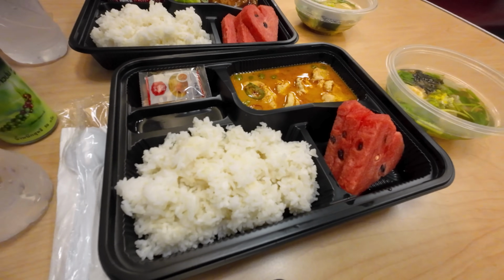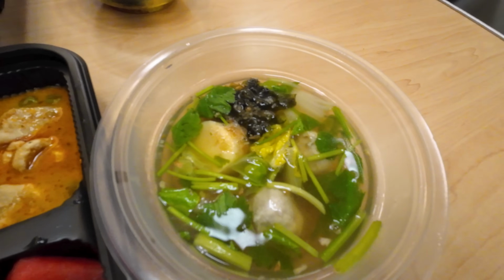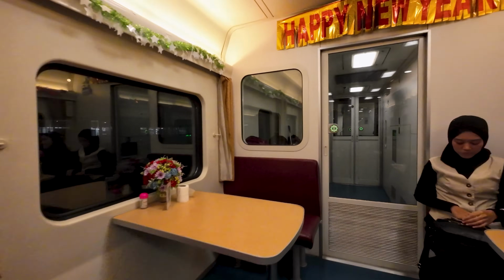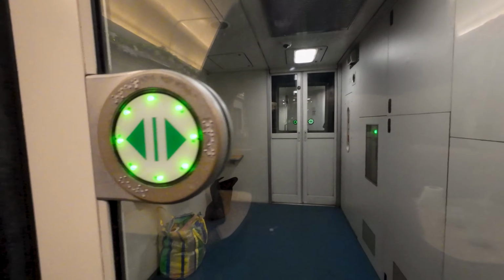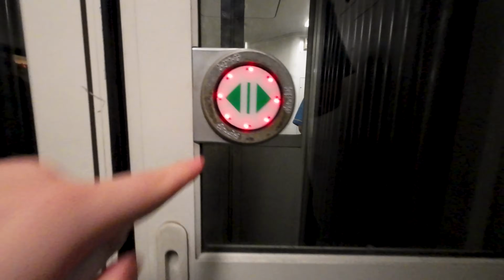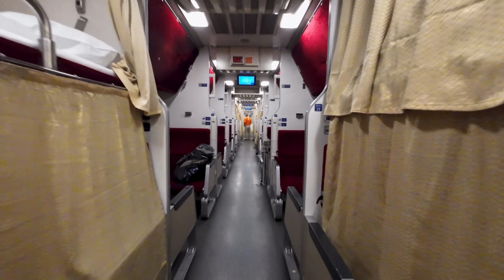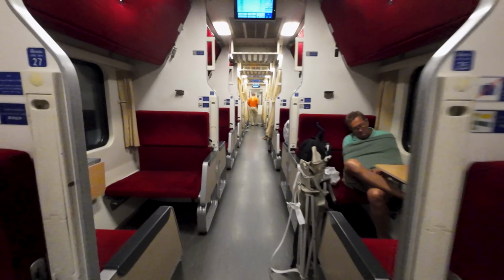I had a Penang curry with rice, some watermelon and a side soup. The meal tasted fine, but was nothing special, with the entire set, including the bottle of water, setting me back 190 baht or about €5. While a little expensive for Thailand, it's hardly a bad deal considering we are on a train.